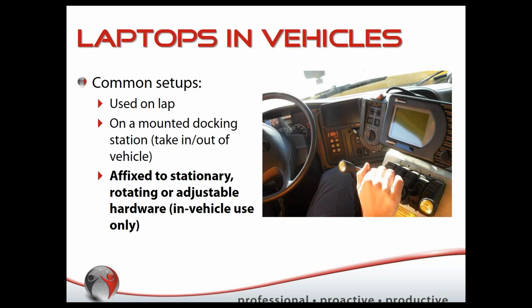So those are the three different styles. One is just using a laptop, bringing it in and out. One where you have that docking station or the mount in your vehicle where you can bring the laptop in and out, or maybe it's fixed, built right into the vehicle.